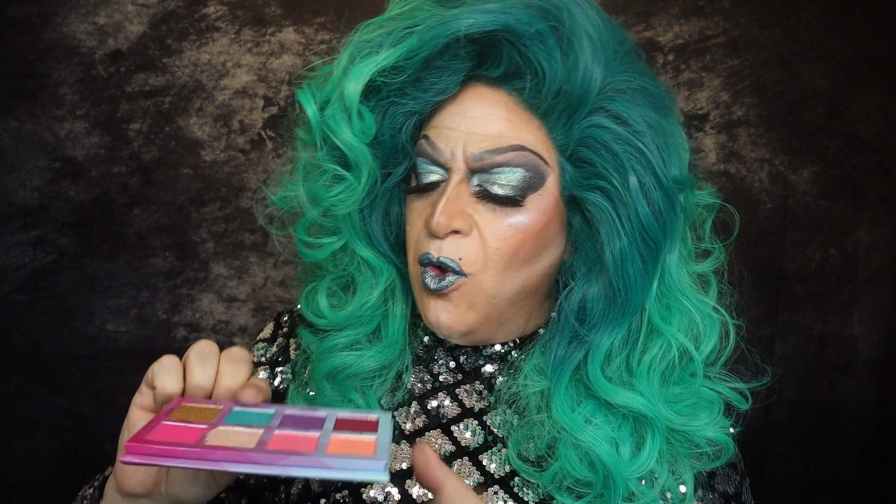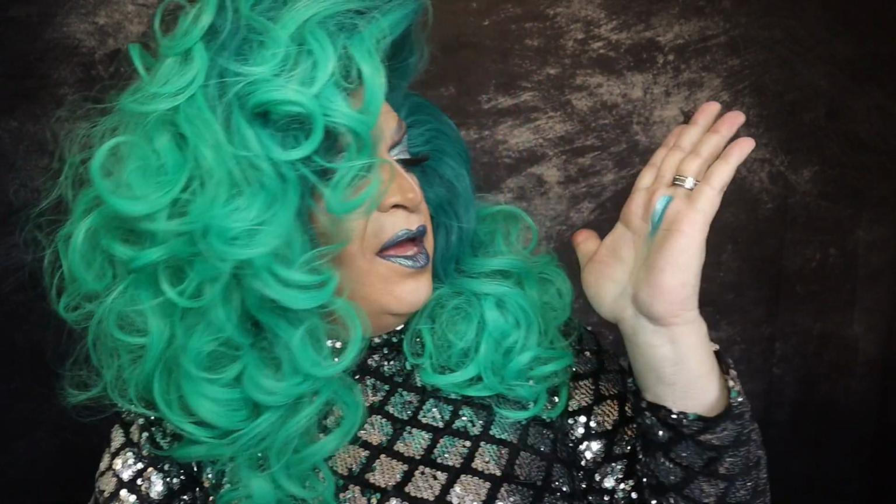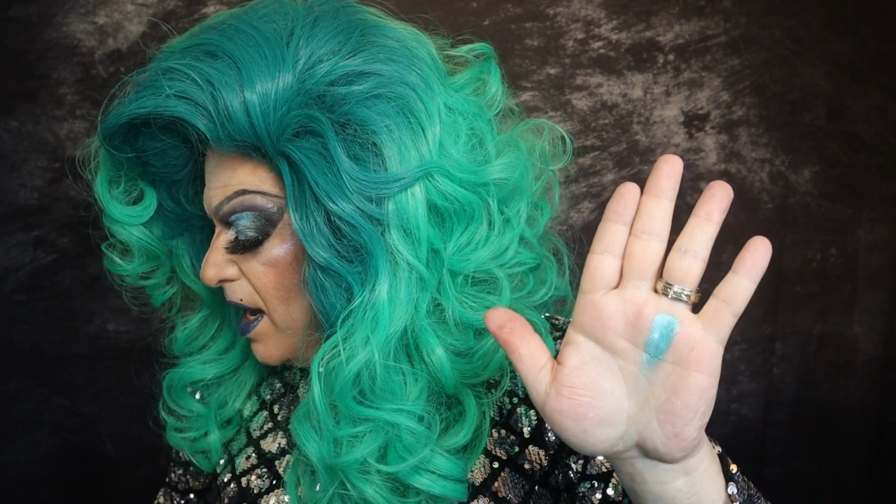From Ruby May Cosmetics, their #Vibes palette, they have this beautiful electric blue shimmer called Mermaid. And let me use this finger that I haven't swatched anything with. Beautiful, beautiful electric blue color. Let's swatch it. Oh yeah. I ran out. Let me just... Yeah, that's beautiful. It's so shiny, so pigmented.